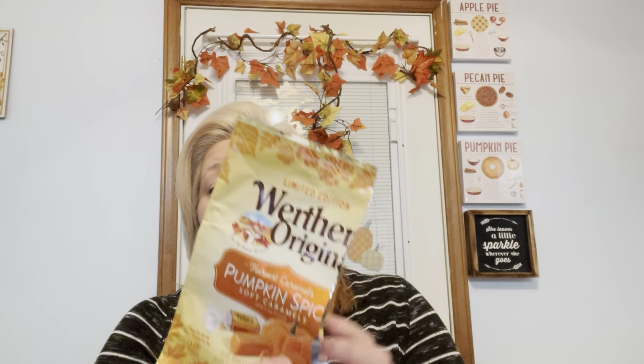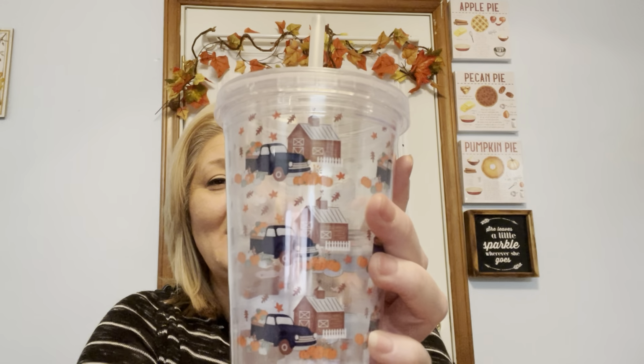So I kept one piece out for each of the flavors, and I believe it's about 5 different flavors. I can show you the bag after I've torn it open and what flavor it is. I'm gonna open it up, I'm gonna taste it. I've got me some water in my fancy little Dollar Tree cup with the little trucks on it, navy blue with the pumpkins in the barn, to wash it all down.